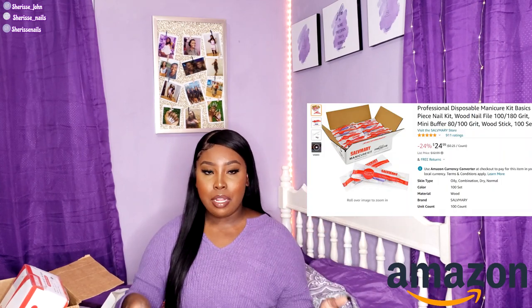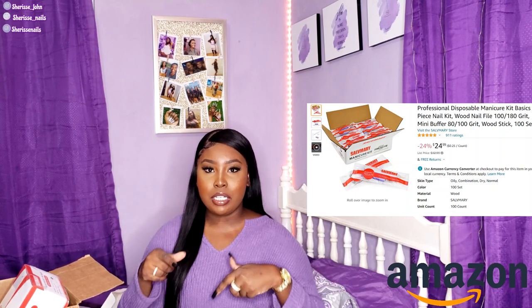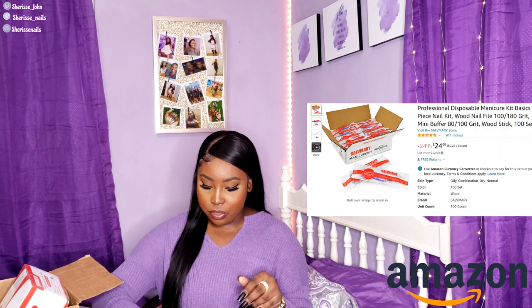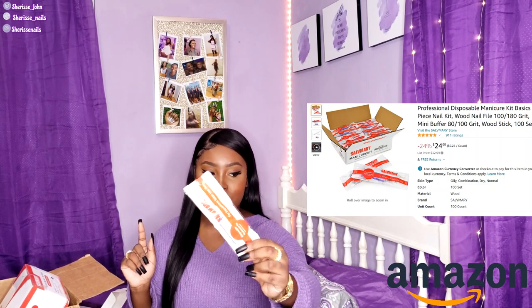If y'all are familiar with press-on nails, you need a little kit to give the customers. So you need a buffing block, a cuticle stick, and a little file or something. And this comes with it. And I was so attracted to this because the buffer in this is purple.